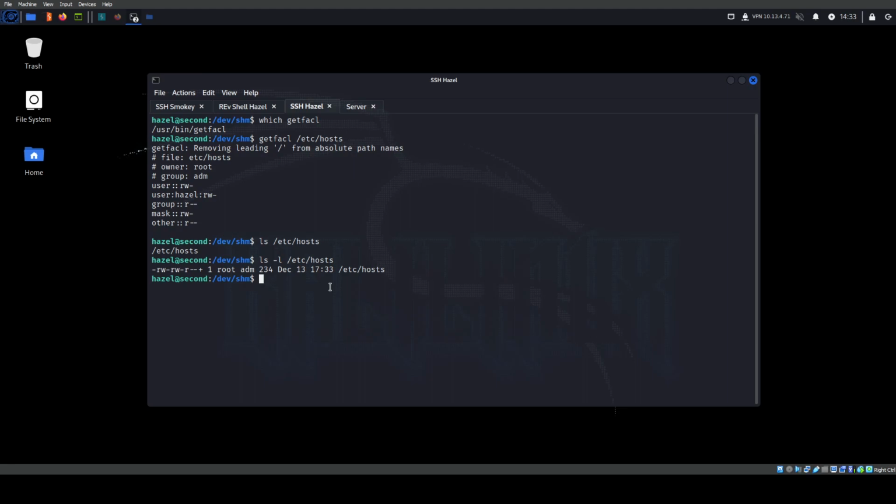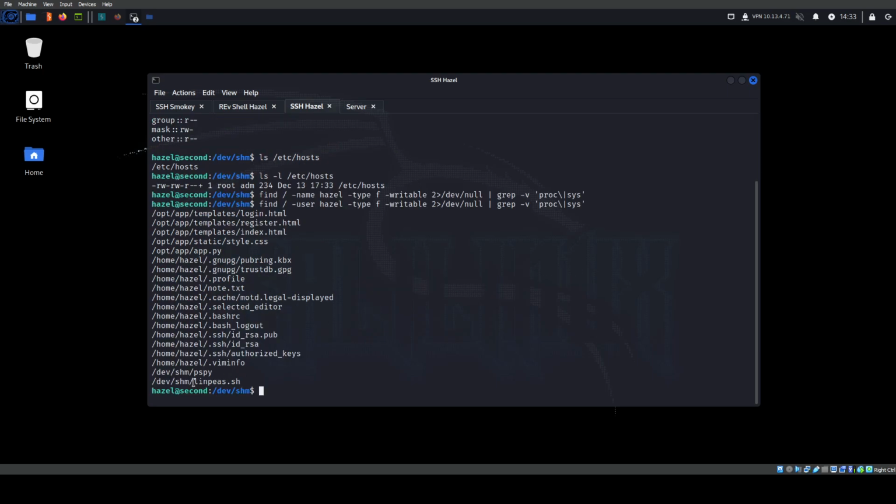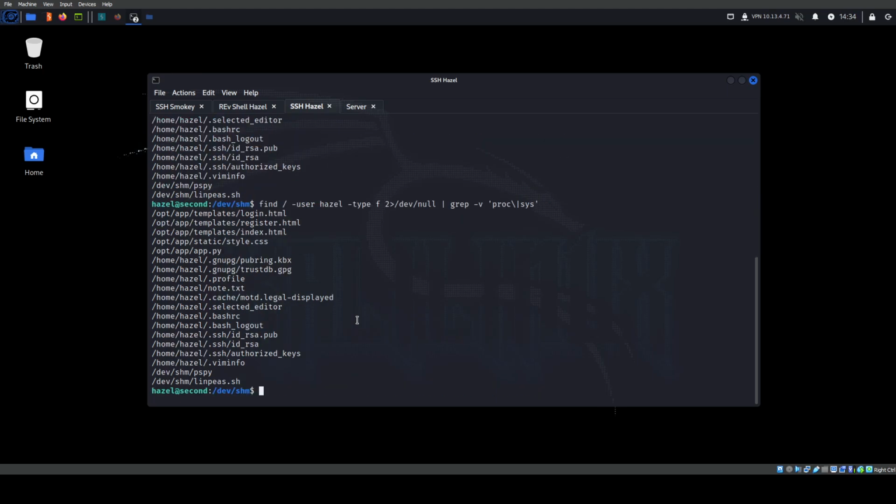Just to get a more realistic feel, and to have a good reason, because it would be odd to see Hazel here, and maybe I'm doing something wrong. So if I search by user Hazel, type f, writable, any errors go here. I'm going to ignore /proc and /sys because we don't need those. I don't believe this file shows up. So it's not name, it's user. If we do user Hazel, type f, see, this file does not show up here. Therefore, even if we ran this, we wouldn't have known. Even if we take writable out of it, it just doesn't show. So Linpeas is a great tool for finding things you may miss.